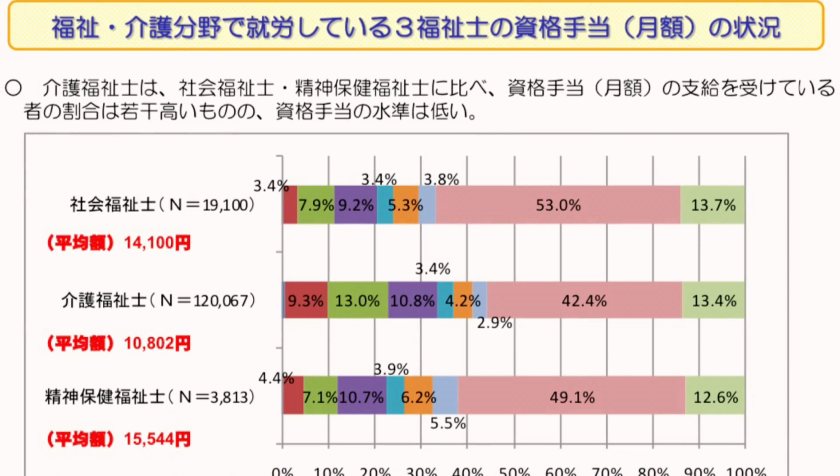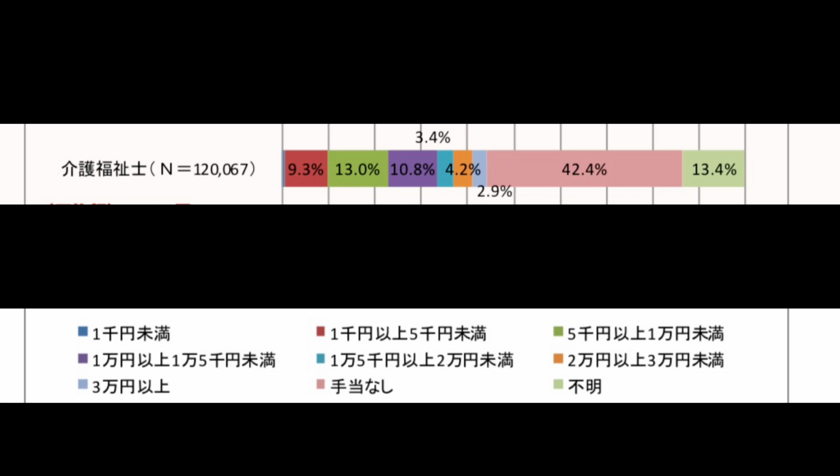This graph shows us the shikaku teate for a social worker, certified care worker, and mental health social workers. Let's focus on the kaigo fukushishi. The red is for those who receive a shikaku teate of more than 1,000 Japanese yen, but less than 5,000 Japanese yen. 9.3% of the 120,067 certified care workers here in Japan as of the year 2008 receive this amount. 13.0% of those people receive a shikaku teate of more than 5,000 but less than 10,000 Japanese yen.